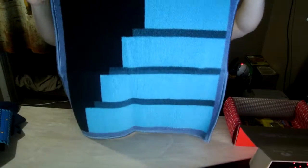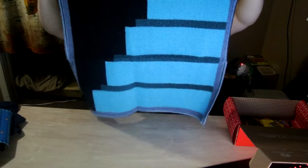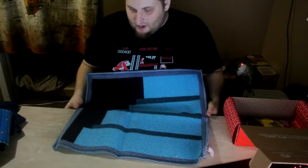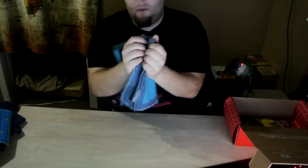So that is that. I'm sorry if laying it down was not capturing it quite right, but that is the hidden staircase, and that is awesome. It is a little small, but definitely loving it. I really like that. So this is a big win for me.